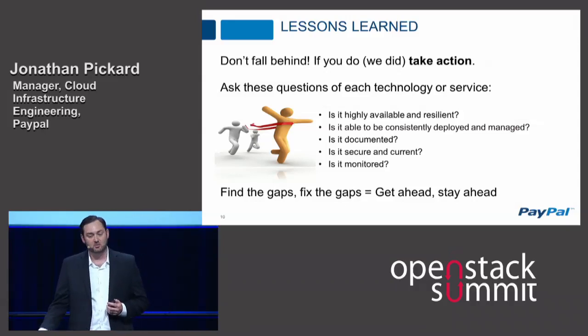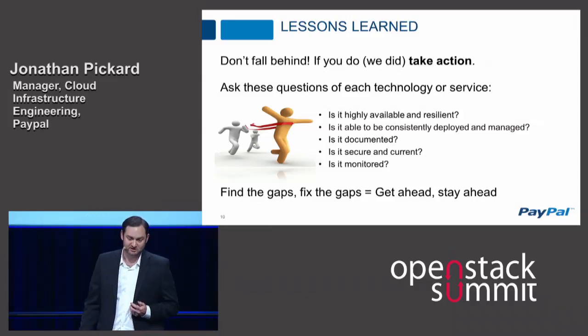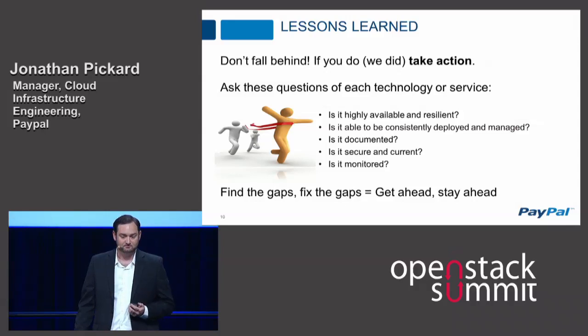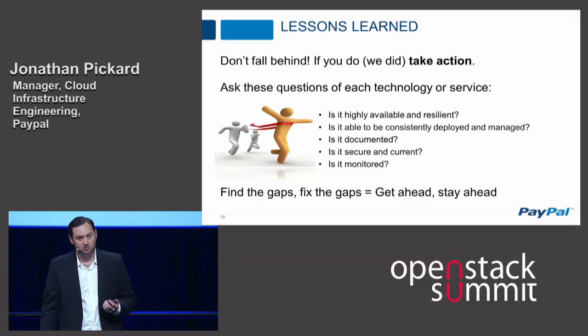Is it highly available and resilient? Is it able to be consistently deployed and managed? Is it documented? Is it secure and current? Is it monitored? So ask yourself these questions for each technology or service. Find the gaps, look for them, and be thorough, and fix them. And when you do that, you'll eliminate technical debt, you'll get ahead, and more importantly, you'll stay ahead.